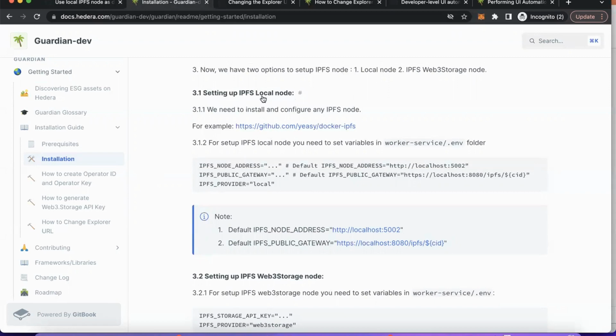In order to configure your local node, you need to install and configure any of your IPFS nodes. We have just given a small example for the IPFS local node. Once you install this, you need to make some changes in your code: you need to go to the web server worker-service/.env, or worker-service/.env.docker if you are using Docker for setting up the Guardian.